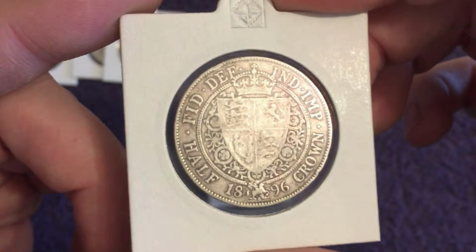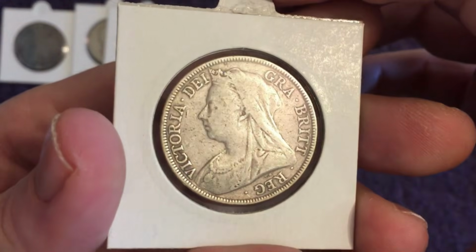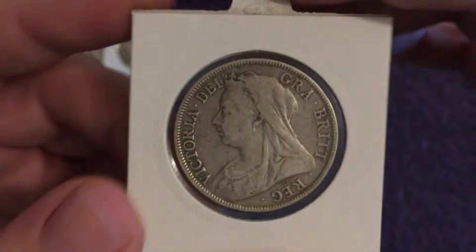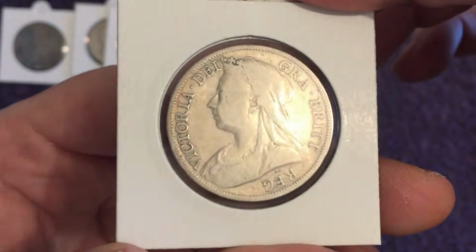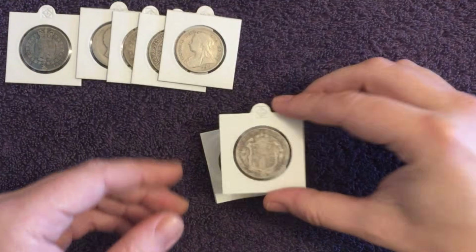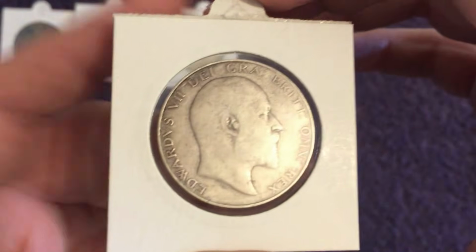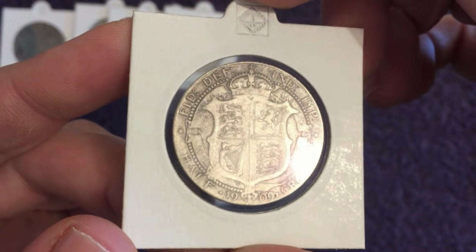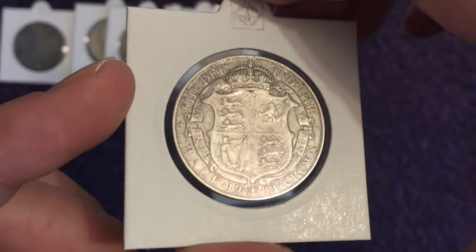And then an 1896, not in too bad of a shape that one. Queen Victoria again with the old head. And another one of those, but an 1897. Not in such great shape that one. And 1909, Edward VII. There's still some nice half crowns I need to take out of the folder, but I need to see what I've got and what I need first.